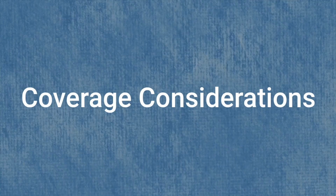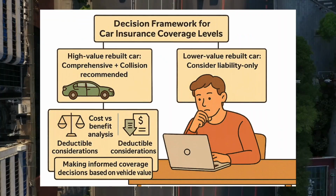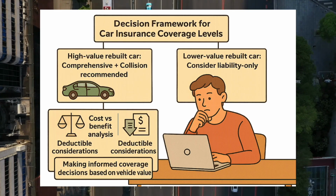Coverage considerations. When insuring a rebuilt car, you need to think carefully about what coverage makes sense for your situation. Liability coverage is required by law and works exactly the same for rebuilt cars as clean title vehicles. This protects you if you cause damage to other people or property. Comprehensive and collision coverage are optional but protect your own vehicle. Given that rebuilt cars have already been significantly depreciated, you need to consider whether these coverages make financial sense.